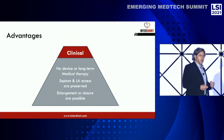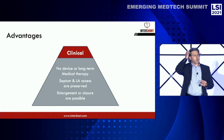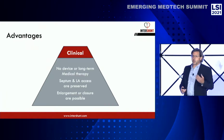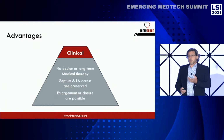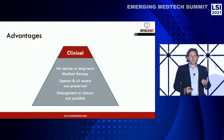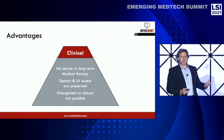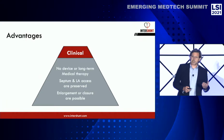We're totally implant free. There are some very clear clinical advantages to this. As we look at this, leaving nothing behind means there's nothing to manage, no patient compliance, no need for long-term medical therapies. Importantly, with this patient population, we leave the septum largely intact, and there's no device blocking access to the left side, where these patients have a high need for continued left-sided access.